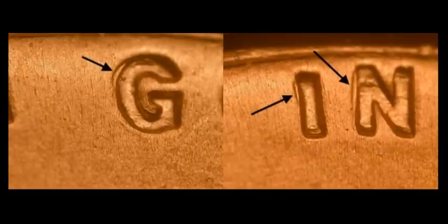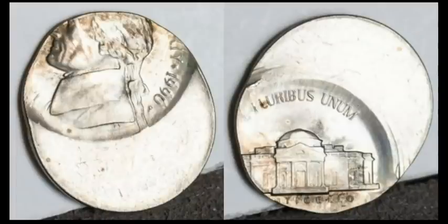You can see the arrow points that Jim had provided in his listing. Showcases this event perfectly. This one is Doubled Die Obverse number 6, by the way, and it sold for $17.95.